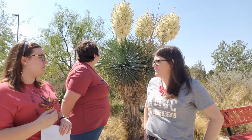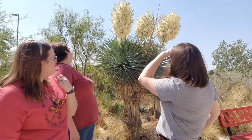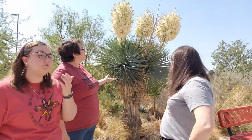There are 40 different species, and the state legislature for New Mexico never stated which species of yucca is the state flower. The one traditionally seen is the soap tree yucca, which is behind us. It's an excellent natural source of soap and shampoo. In fact, most natural shampoos and soaps use soap tree yucca. It's normally only found in the southern half of the state in the Chihuahuan Desert.